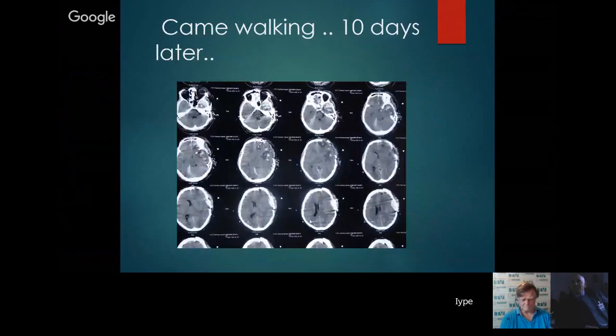After cisternostomy, he came walking 10 days later. You can see that even the contusions we didn't take out. This contusion we didn't take out, this contusion we didn't take out. There is an extradural, but the mass effect is much less.